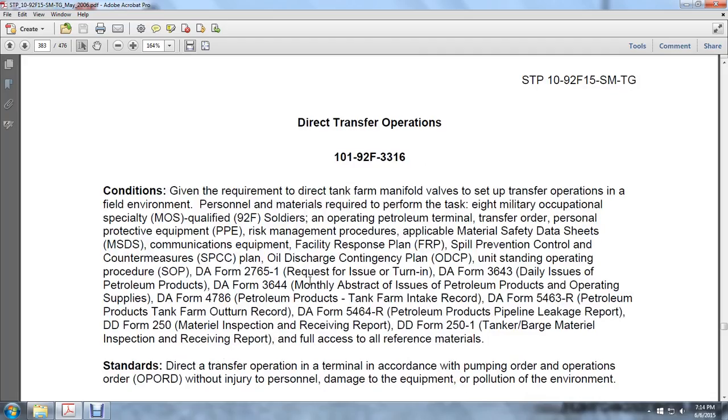Direct transfer operation, 101-92F-3316. Given the requirement to direct the tank farm manifold valves to set up the transfer operation, and the field environmental personnel and material required to perform the task. Eight military occupational specialists in operating a petroleum terminal. Transfer orders, personal protective equipment, risk management procedure, applicable material safety data sheets, communication equipment, facility response plan, spill prevention control countermeasure plan, oil discharge contingency plan, outstanding authorization procedures.